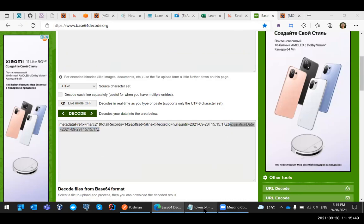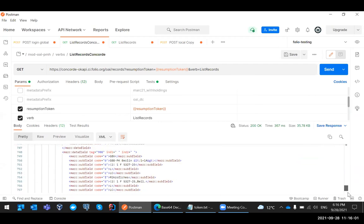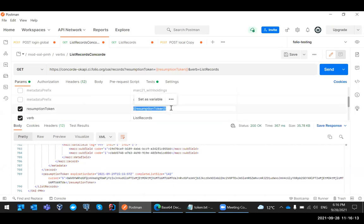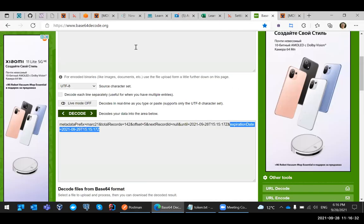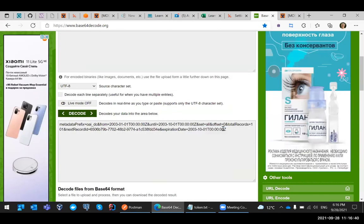And also we can continue our request, and we have another token which was created. And also we can use a token with a date which has expired. We send a request, and we can see that now we have a handled error message: the value of the resumption token argument is invalid, expired. And we can see that the expiration date is really expired, and this time it's as expected. And it's all from my side.